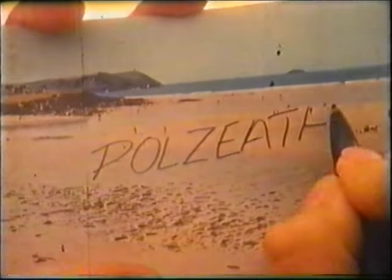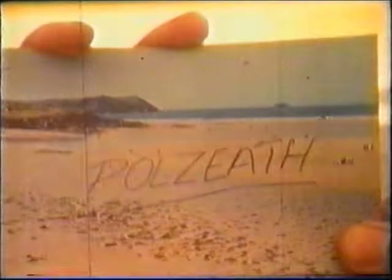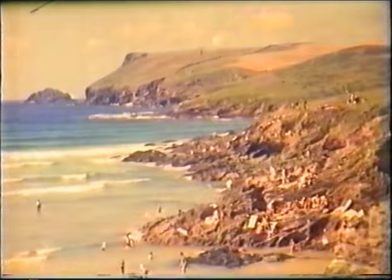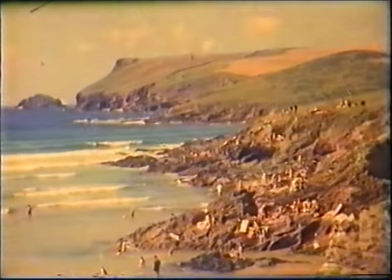Polzeath. Now, take away the postcard and you'll see it as it really is on rather a dirty day. Well, still, thank you, Mr. Murray Thompson, for that helpful introduction. There are lots of lovely cliffs at Polzeath.